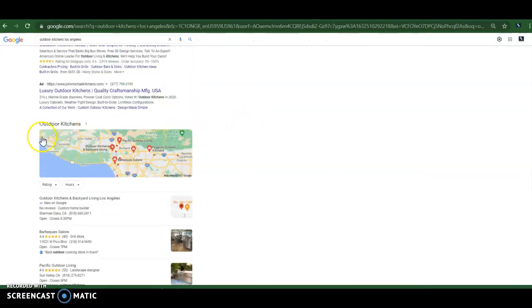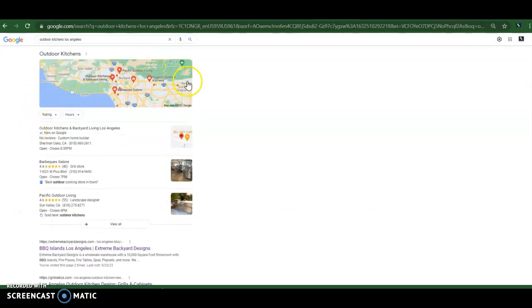Now, citations have to do with this array here, which I call the map pack, where you have a map and 3 different companies. How do you rank here? Well, it all has to do with citations. Citations is anywhere on the internet that your company is listed, your name, address, or phone number listed exactly as they appear on Google in different directories online.